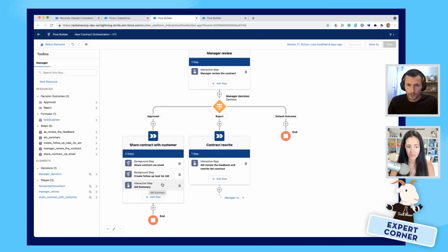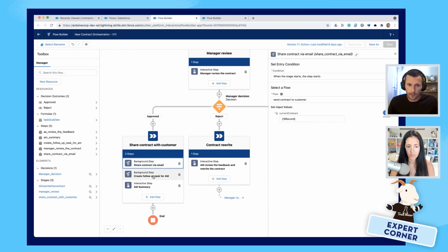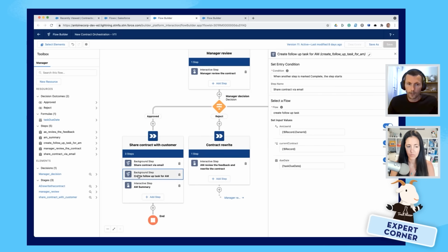You will also notice that you can control when the step is started. So in that case, I don't want to create a follow-up task until the contract has been shared via email. That's what I can do here by selecting when another step is complete, the step starts, and then I choose share contract via email as a previous step. So only when this step is completed, then the follow-up task will be created.